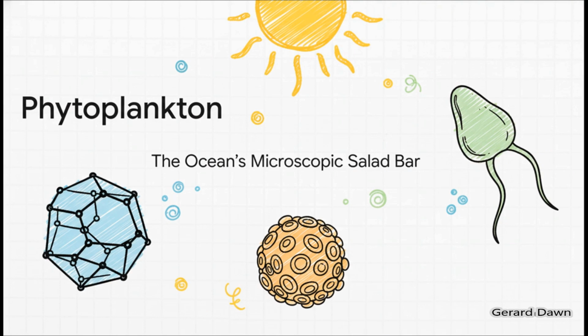So let's start with the big one, phytoplankton. The easiest way to think about these is as tiny, microscopic plants that are powered by the sun. They are the absolute foundation. You've got things like diatoms, which are packed with fatty acids and protein. They're basically a microscopic superfood. And then you've got dinoflagellates and coccolithophores. It's all part of this invisible floating salad bar.